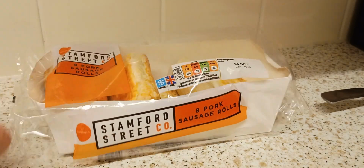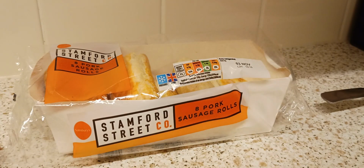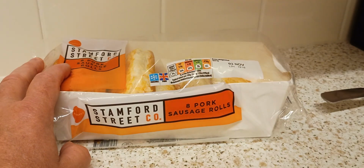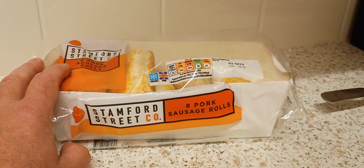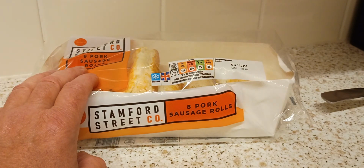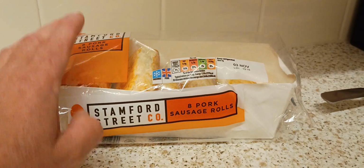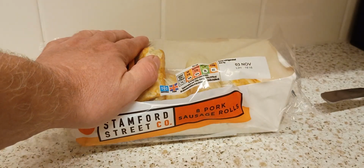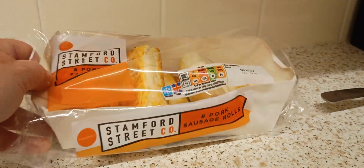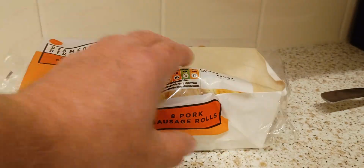I can't remember what my old review was on the cold ones. Same ones, but they were cold. Weren't cooked in air fryer. I'm going to give these 8 out of 10. 99p for 8. The basic bargain in Sainsbury's.